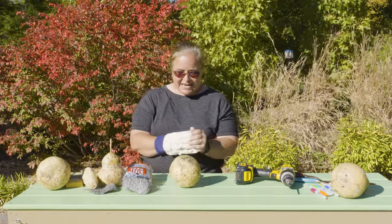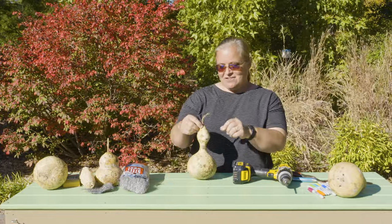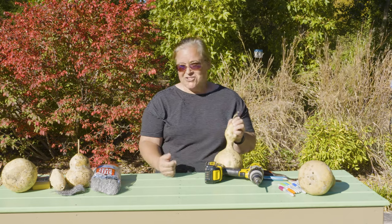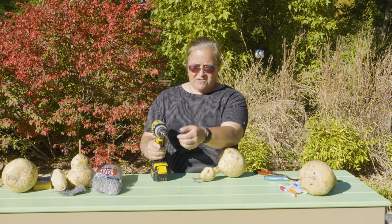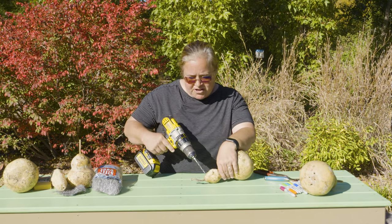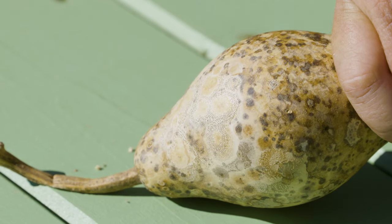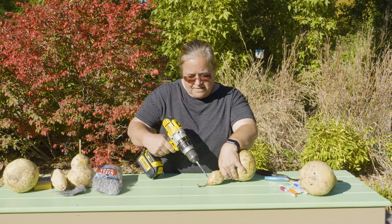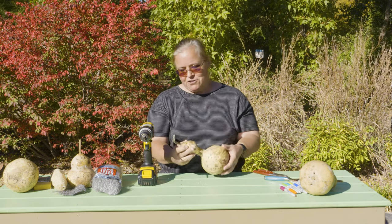All right, so after we get it smooth, now it's time to poke some holes in it for your little hanger for your birdhouse, and also a little hole for the birds to go in and out. So I just used a small bit, just enough to get some wire through. And I'm just going to go on either side. All right, so I got just enough that I can stick some wire through.